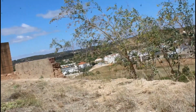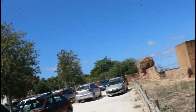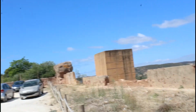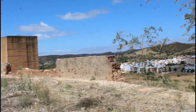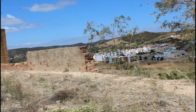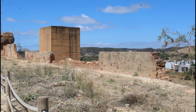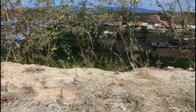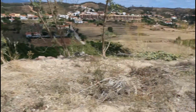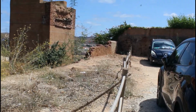And over here is the parking lot, which is very close to the castle. You really have to know how to get here. You keep on climbing until you get to this spot. Sometimes we think there is no parking up here, but there is a very nice parking here, which is much closer. You don't have to walk so much to visit the castle. So now that's what we're gonna do. We're gonna try to find the entrance.